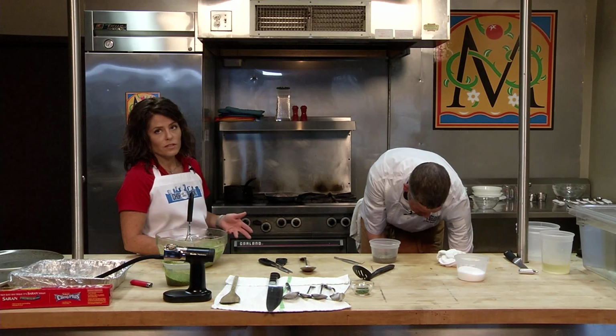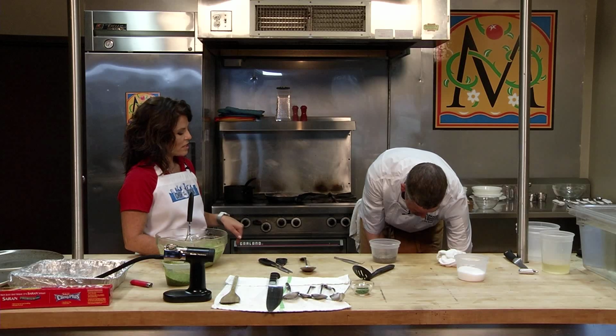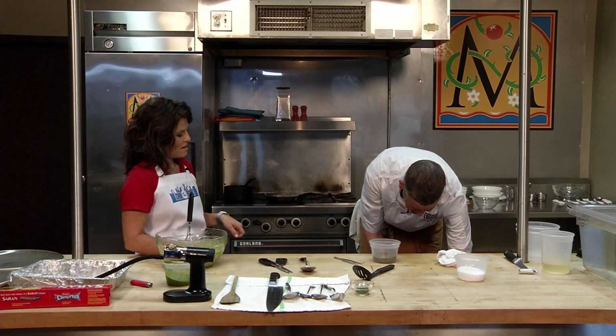So you just put that over a sink so that it doesn't make an incredible mess. That's right. Now, is all the liquid going to come out like that? Some of it will, some of it won't. Okay.